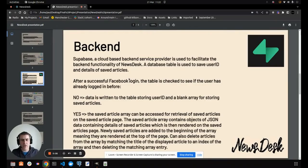For the backend, we went with Supabase, which is a cloud-based backend service provider. One of the reasons for this is because Supabase actually creates its own API based on your individual database structure and also supplies the code required to perform operations on that data.